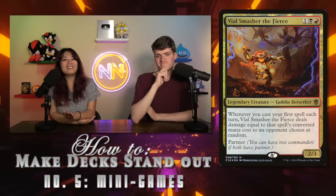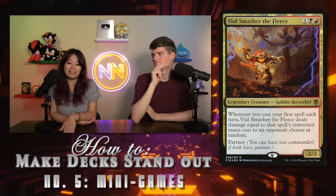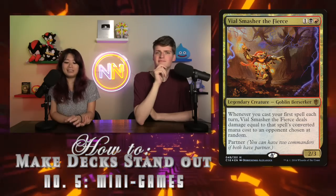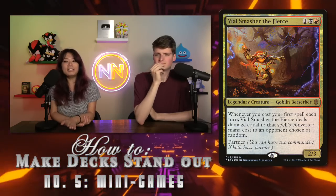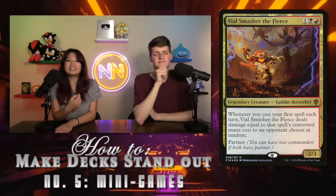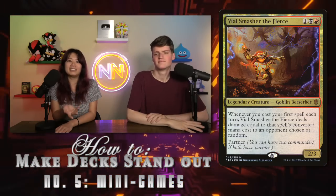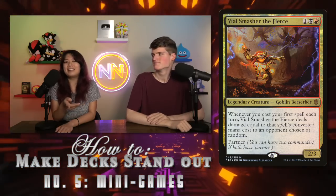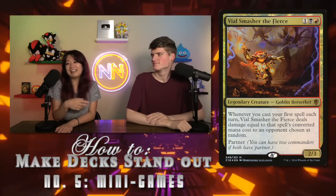Yeah, speaking of coin flips. Oh, Vial Smasher. That's my other mini game that I love to play. So in that same deck, Vial Smasher is the companion, and it's only for the colors for the most part. However, anytime I can kill someone with just the damage that Vial Smasher does, not combat commander damage, it's like, ooh, gonna roll the dice, which opponent will it hit? Oh, you have 4 life, it's gonna hit you.